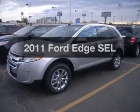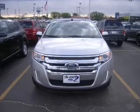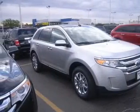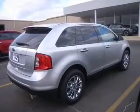Check out this 2011 Ford Edge. If you're looking for an automobile with great attributes, look no further. With a solid six-cylinder engine that responds smoothly to its six-speed automatic transmission, brake safely with the anti-lock braking system. Tailor the temperature to your preference and your passengers.